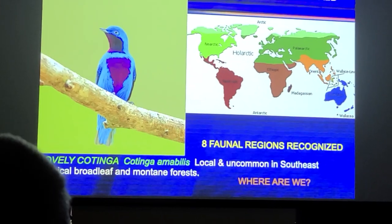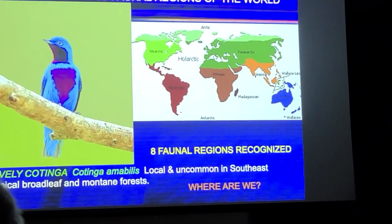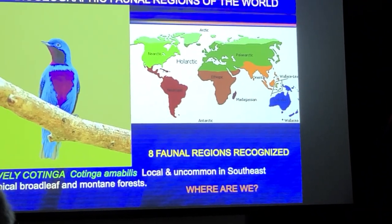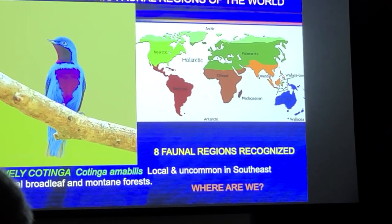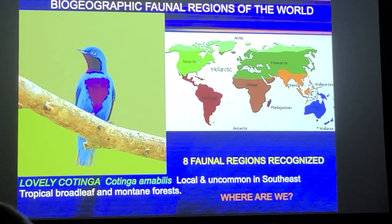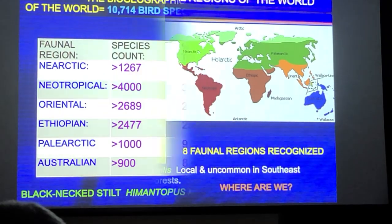So looking at the world as a whole, you can look at the different biogeographic faunal regions. And we're lucky here in Arizona because we're at the interface of the Nearctic and the Neotropical faunal regions of the world. You can see the other ones, and there's the Wallace line out there in Indonesia, and Wallacea, as that portion of the world is called, where there's a different interface. But we're going to look at the Neotropical and Nearctic portions, where we are here and where Mexico is located. That's a lovely cotinga from the tropical rainforest of southeastern Mexico.